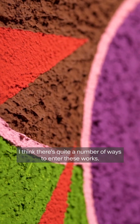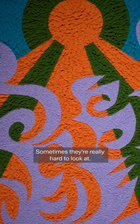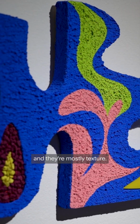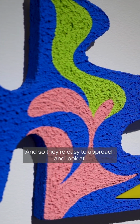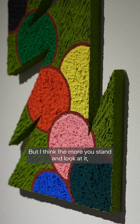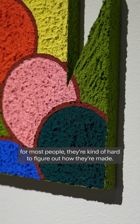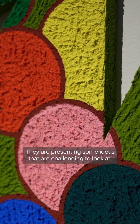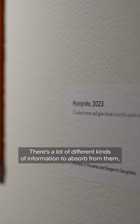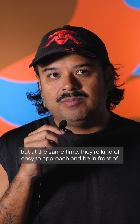I think there's quite a number of ways to enter these works. They're highly textural, they're really brightly colored. Sometimes they're really hard to look at. They're very formal. They're mostly shapes and mostly color and mostly texture, and so they're easy to approach and look at, but I think the more you stand and look at it, they're also quite foreign in a way, because for most people they're hard to figure out how they're made. They are presenting some ideas that are challenging to look at. Maybe if you look at a title, it's in Spanish. There's a lot of different kinds of information to absorb from them, but at the same time they're easy to approach and be in front of.